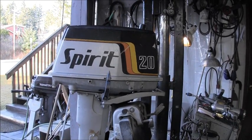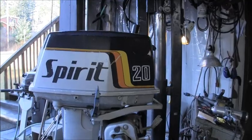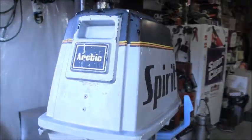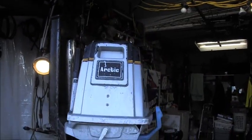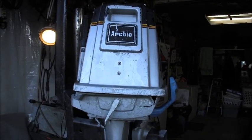But this one, the throttle don't work, so we're going to get onto that. And there's several other things. I want to drop that lower unit, get a new water pump impeller in there. And so we've got a little bit to do on it. On the Spirit. Whoops, sorry about that. And there you can see it says Arctic. Got a little religion right there, some holy.